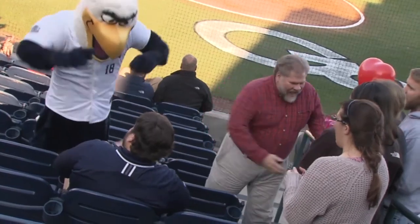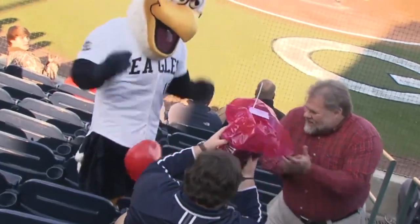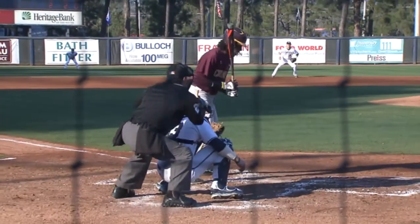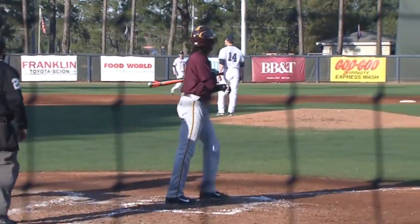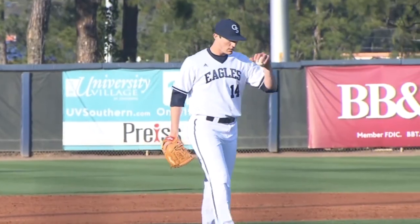All right, well, let's get out and see how Georgia Southern did in their 3-game series against Bethune and then taking on Georgia Tech.